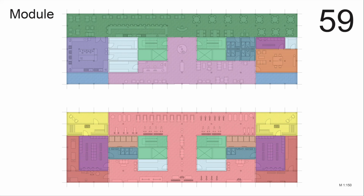First, we analyzed how much spatial room we need for each amenity, as well as the restaurant and the lobby. We arranged the modules in a linear order to guarantee an open floor plan.